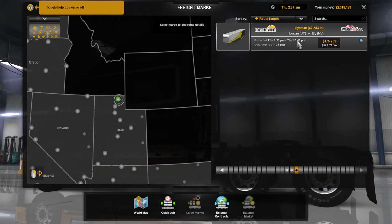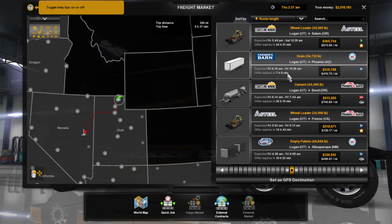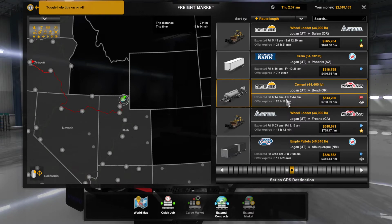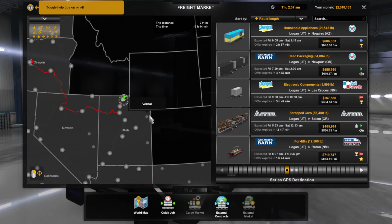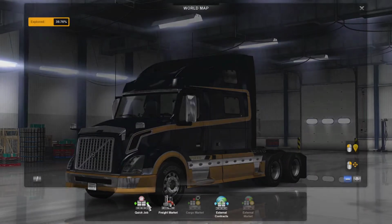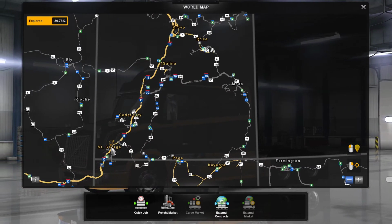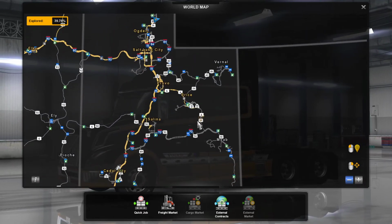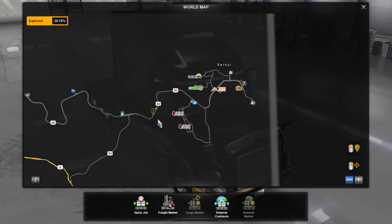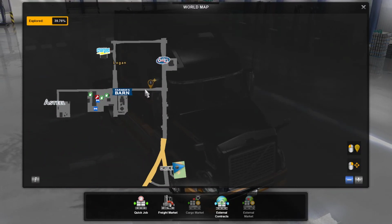Let's see. So we have Ely. Nothing really as of right now. Fresno. Yeah, not ready to go outside of Utah yet. We got Moab and Vernal over here to explore still. We'll go to the world map here and take a look at what we've explored. So you can see I still have to go over into this general area with Moab and Vernal. I'd like to go out to Vernal, but we'll have to see.